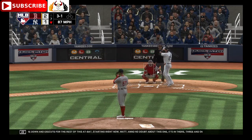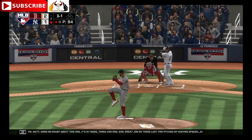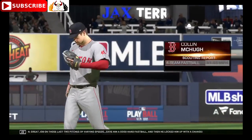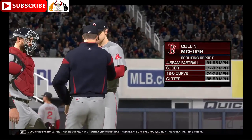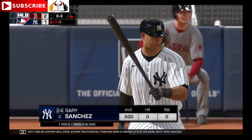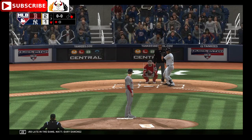And no doubt about this one, it's in there. 3-1. Great job on those last 2 pitches of varying speeds. Gave him a hard fastball, and then he locked him up with a changeup. And he lays off ball 4. So now the potential tying run here is aboard late in the game. Gary Sanchez will be the first to greet him here as he'll stand in with a runner at first and 1 away.